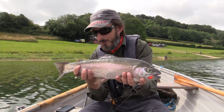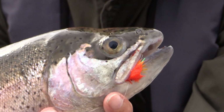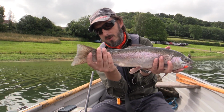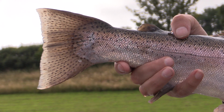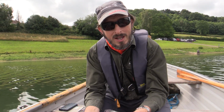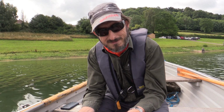So there we have it, that's the first fish of the day. We've only been fishing for about 15 minutes, 15-20 minutes. Absolutely stunning Hawkridge rainbow trout. Look at the fin on that, the paddle is absolutely amazing. What a beautiful fish. Now Hawkridge Reservoir is a catch and keep reservoir, so this one will be going on the table for tea tonight.